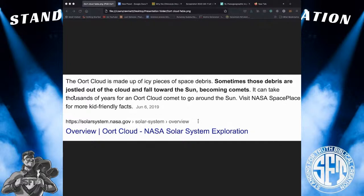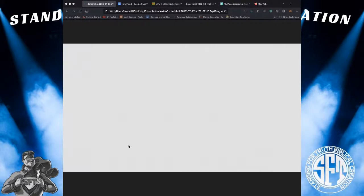So the Oort cloud is just made up of icy pieces. Sometimes those debris are jolted out of the cloud and towards the sun, becoming comets. This is what they said.